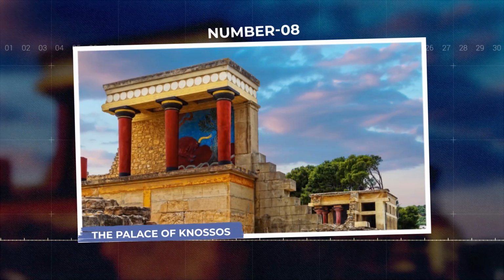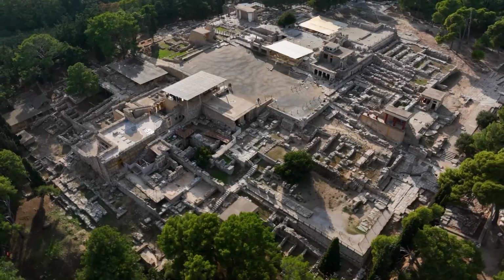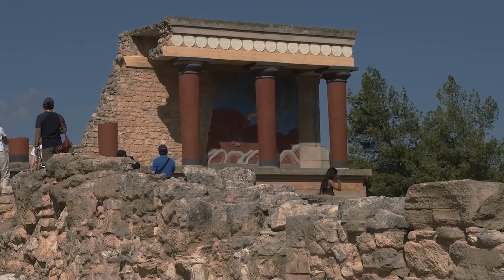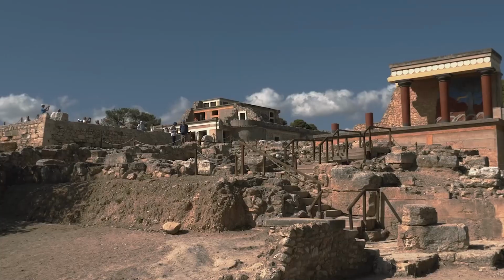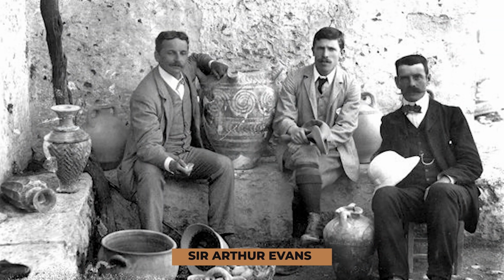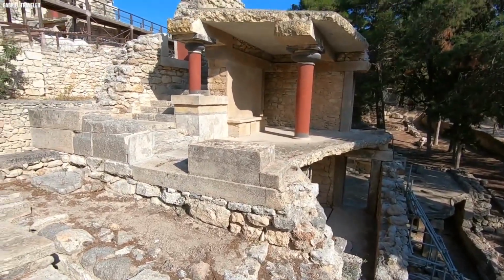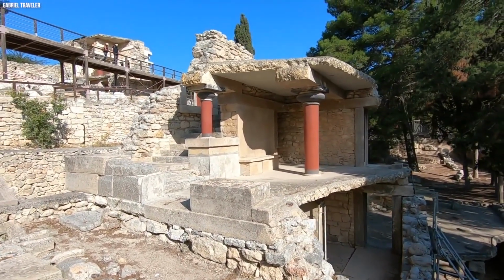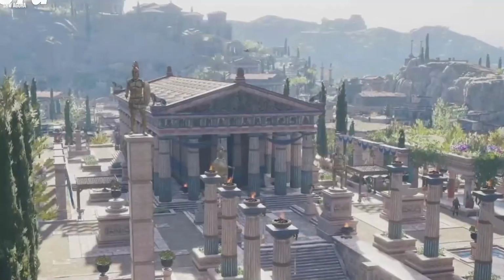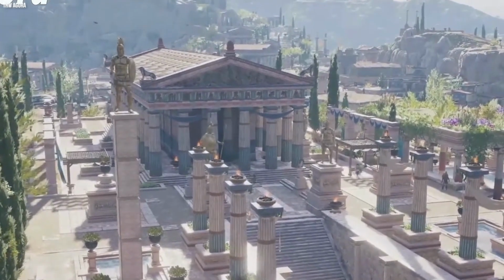Number 8. The Palace of Knossos. Knossos, located on the island of Crete, is an ancient archaeological site that was once the capital of the Minoan civilization. Led by Sir Arthur Evans in the early 20th century, excavations at Knossos unveiled a vast and intricate palace complex that showcased the advanced engineering and artistic prowess of the Minoans.